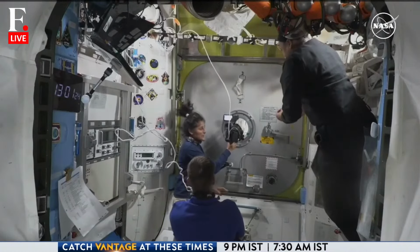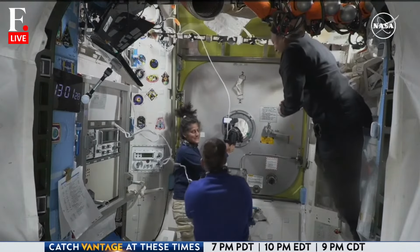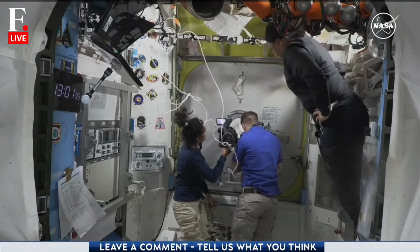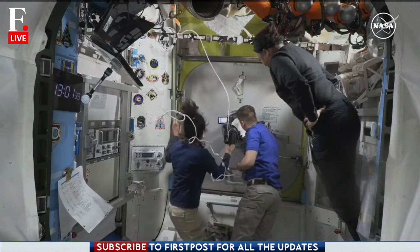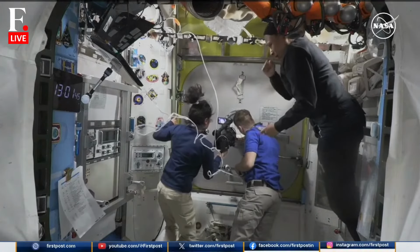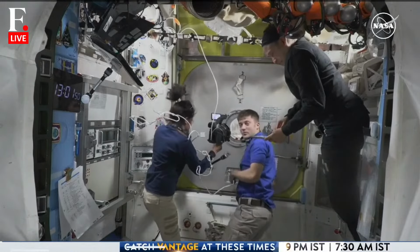Shortly after their suits were switched to internal battery power about 15 minutes ago, the crew reported a water leak, which was coming from the spacesuit cooling unit on the spacesuits. After that call took place, the crew went ahead and closed the EV hatch on the space station, and teams are currently working through next steps.